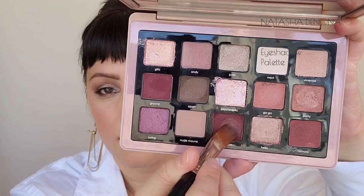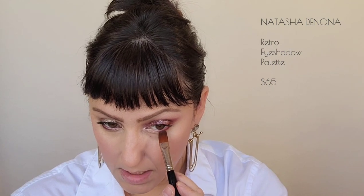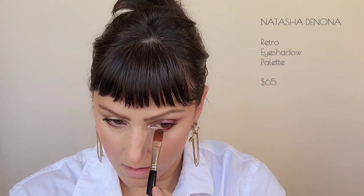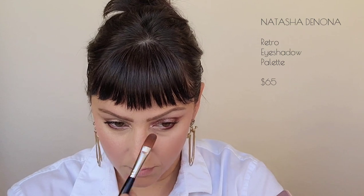I'm gonna go in with Rebellion, and I'm gonna go right underneath the lash line on the outer edge and meet to the middle. I'm gonna grab a bit of Amara now and go right on top. I will drag that about 60%, even 70% on that lash line.